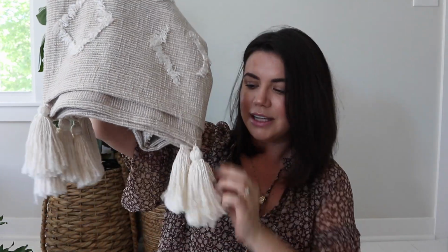Okay, the next thing that I have is this really pretty throw blanket. I got this at Urban Outfitters. It has these huge tassels on the bottom, and this is kind of the color scheme of my house. I'm just gonna do taupey colors, white, very neutral colors. As you'll see by my color palette that I'm about to show you, it's not crazy. But yeah, I really like this. It's just a fun throw blanket that I'm gonna put in our dining room area, and I just love it.